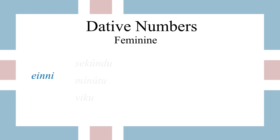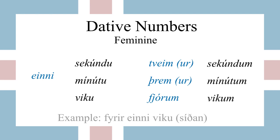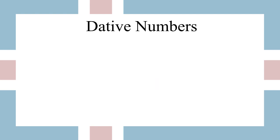The word for 1 is einni. We're going to use that with sekundu, mínútu, and viku, our feminine nouns. Now, the dative feminine numbers 2, 3, and 4 are the same as for masculine, so you don't need to learn anything new. An example of this in action would be Fyrir einni viku, or Fyrir einni viku síðan, which would mean 1 week ago. All right, let's go on to our dative neuter numbers.